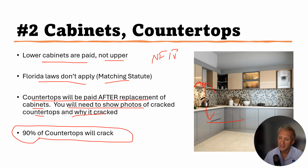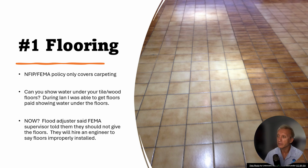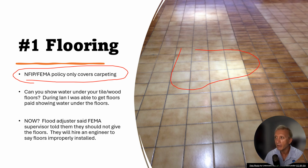So again, let me make this point. FEMA and the flood policies were not made for people that had money. This was actually for lower income individuals that can get back on their feet. Hence the reason why, to carry on, in flooring, the policy only covers carpeting. Now in Florida, hardly anybody has carpeting because of the heat. So we all have a lot of tile floors or wood floors.